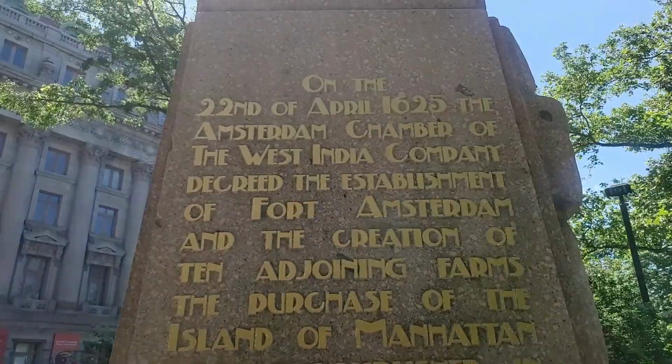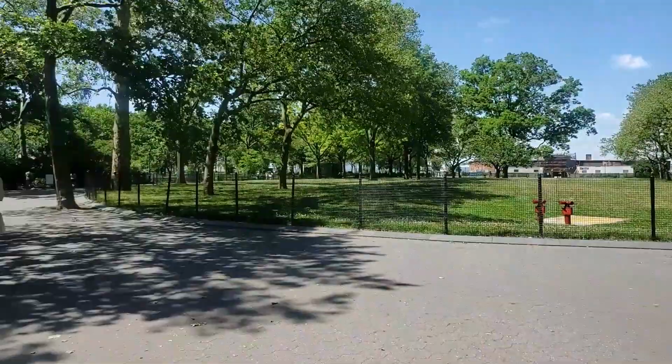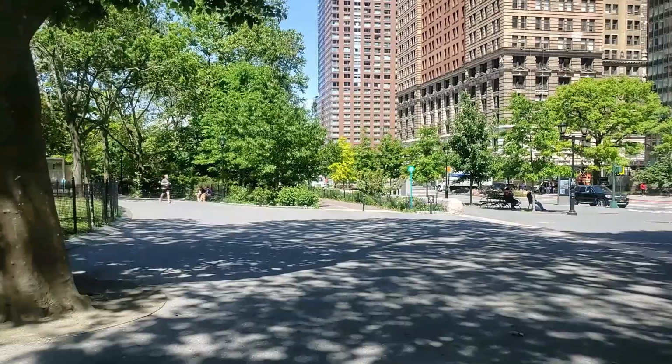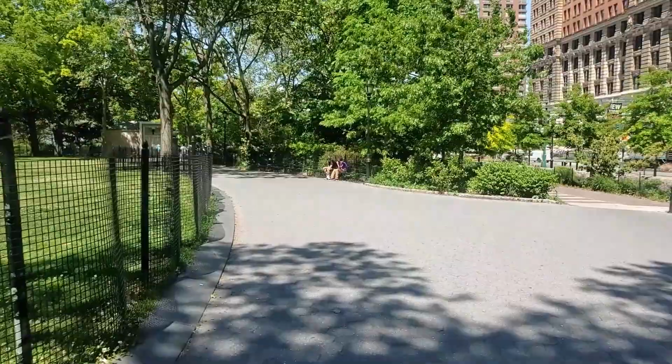So what this is depicting is probably a story that you've heard in some form at some point. And that is the supposed sale of Manhattan, of the island of Manhattan, to the Dutch. So again, you have probably heard this. This has become a really famous story throughout the years. And I will try to give you all of the facts as I know them and then tell you what some of the misconceptions are as well.